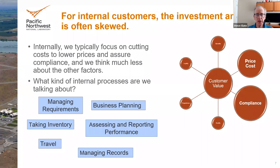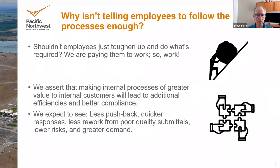And Joe, just to be clear, the kinds of internal processes we're talking about are, in terms of Lean Six Sigma, what you would call no value added. They're certainly not waste, but they're also not really delivering the immediate benefit to our external customers. So it's like managing requirements, planning, travel, assessing performance, things like that. So we have these internal processes.